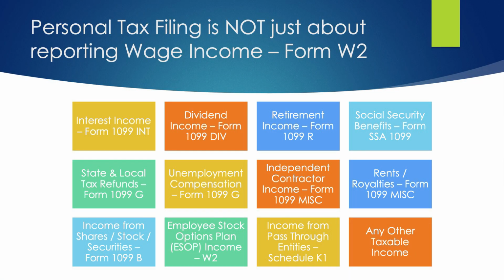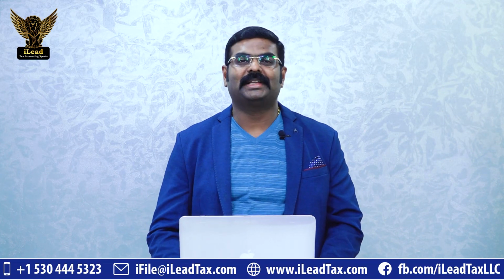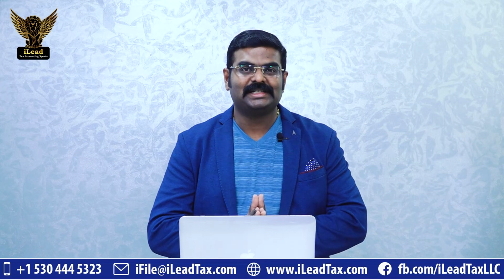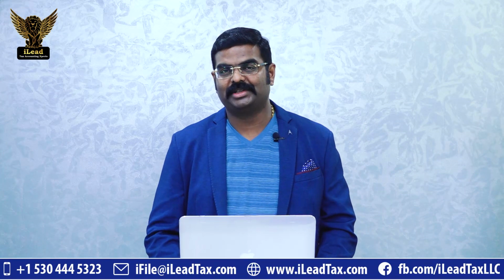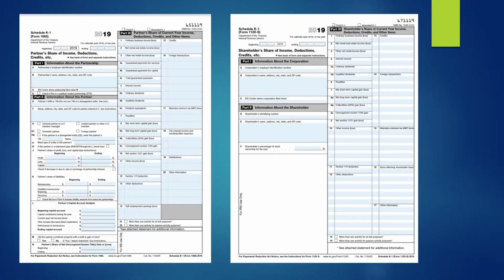And finally, you see there income from pass-through entities. So pass-through entities are S corps, S corporations, partnerships or limited liability companies with 2 or more members. So these companies are pass-through entities because the entities do not pay any tax. The company or the corporation does not pay any tax, but the tax burden is passed on to the members, and that's why it is called pass-through entity. So if you are a member of S Corp or if you are a partner, you must have received your Schedule K1 from the entity, from the company by Jan 31st, and even that must be reported on your tax return.